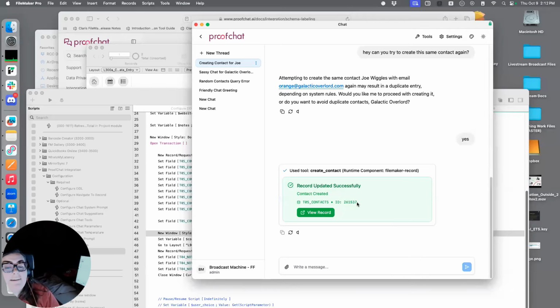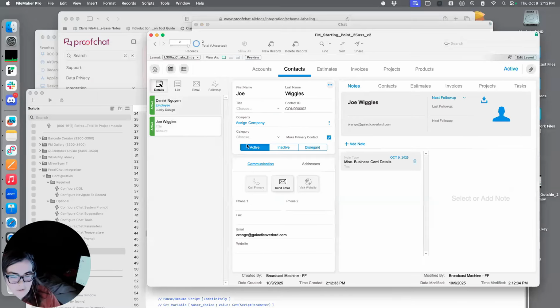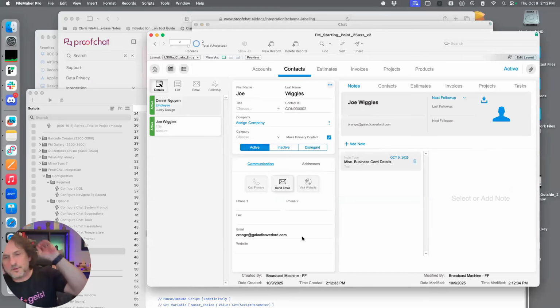Okay, and then there's an actual ID, you notice, instead of just one. Go look. There it is, there it is. Wiggles, Orange, boom, galacticoverlord.com. So now whatever logic you want is in that script.